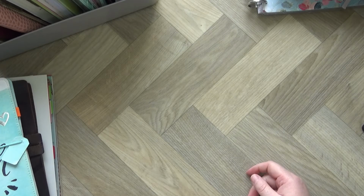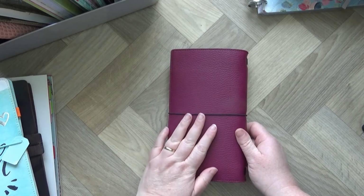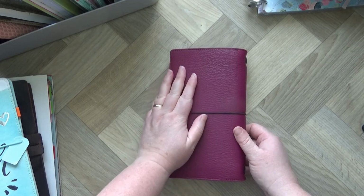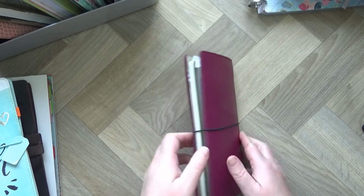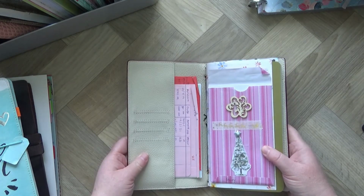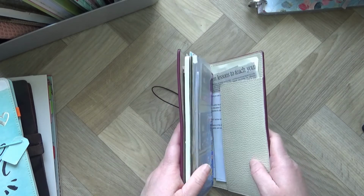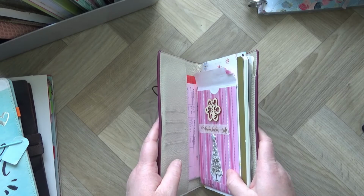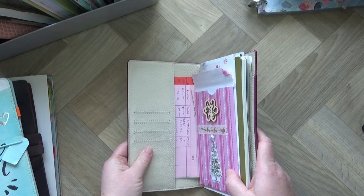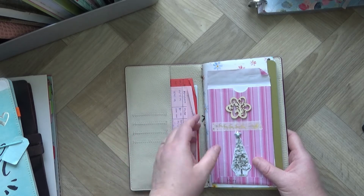Have I got any more strings? Yes, one more strings. Oh, look at this baby. And again, I love this so much, and this is why it's still in circulation, because I just love the cover. This is my Molten regular traveller's notebook. That's the one I was looking for.